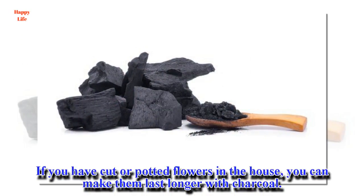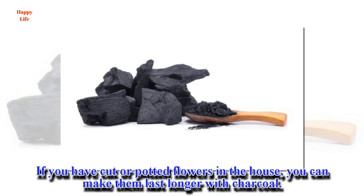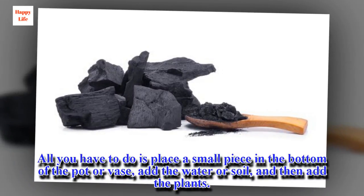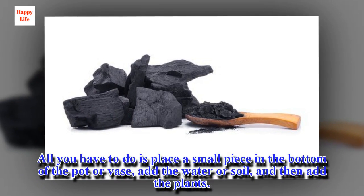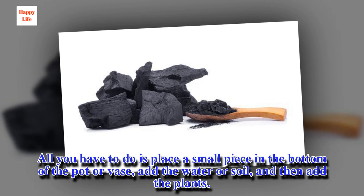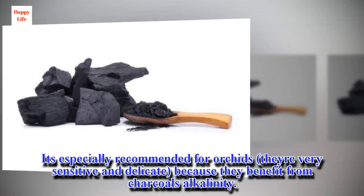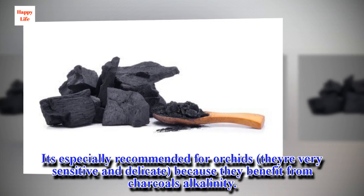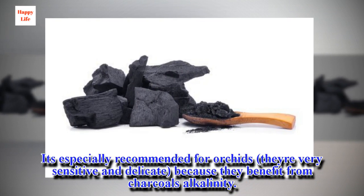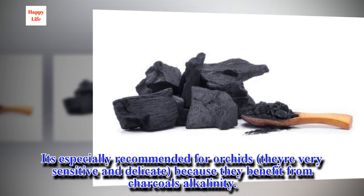If you have cut or potted flowers in the house, you can make them last longer with charcoal. All you have to do is place a small piece in the bottom of the pot or vase, add the water or soil, and then add the plants. It's especially recommended for orchids. They are very sensitive and delicate, because they benefit from charcoal's alkalinity.